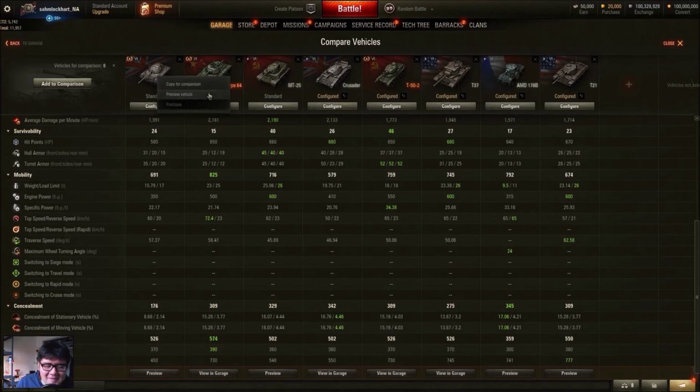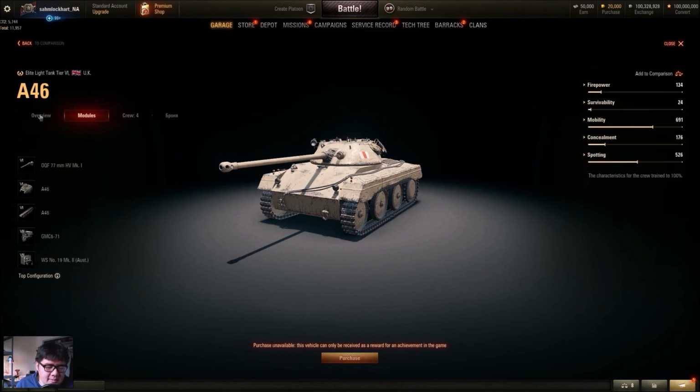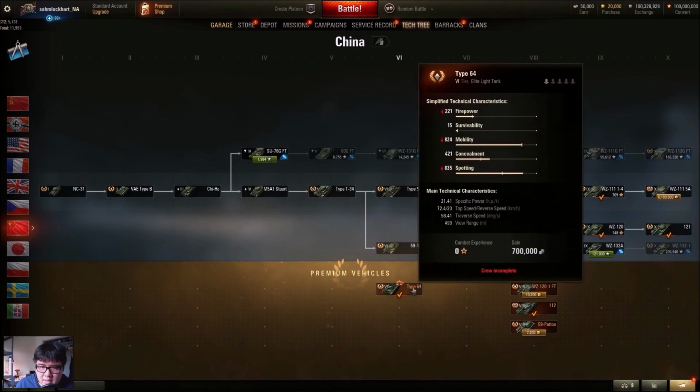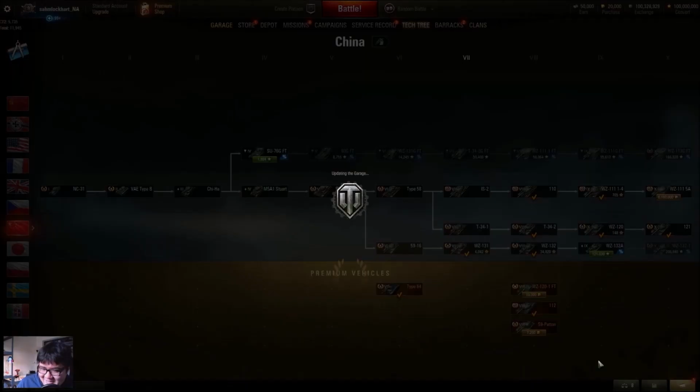Just, if you have the same money, buy the Type 64, right? Makes more sense. Well, is the Type 64 special now? I have no idea. Can you just normally buy it? Let's see, Tech Tree, Type 64. If it's available, then I think it's available. You can just buy it. Just buy the Type 64.